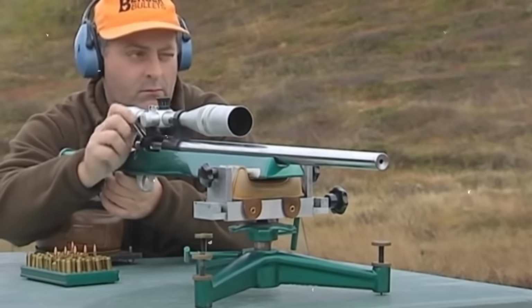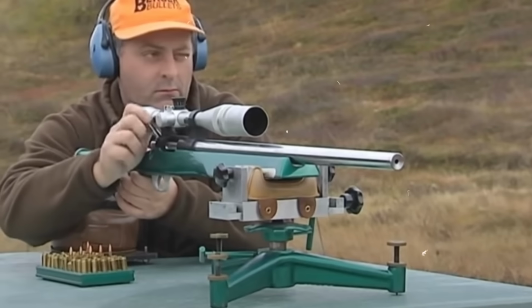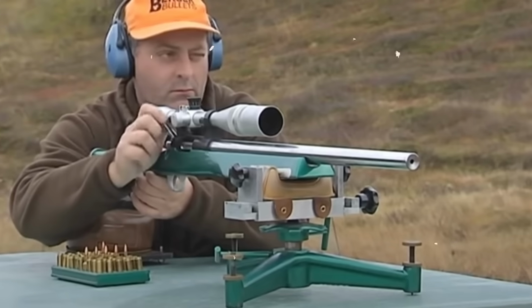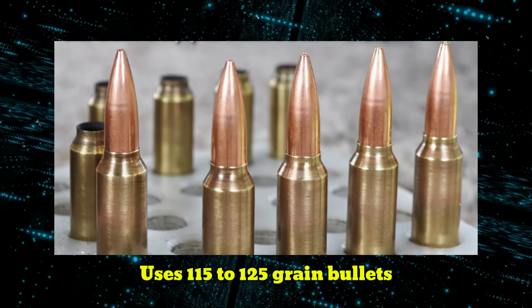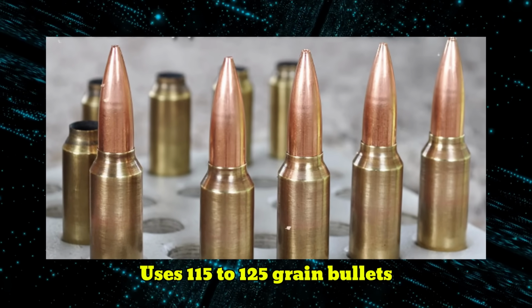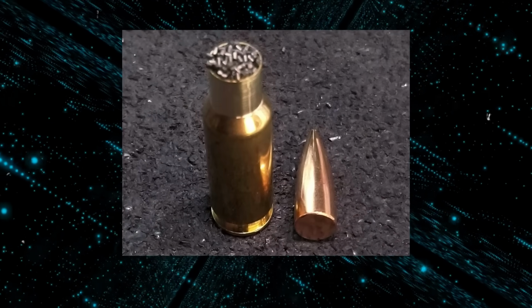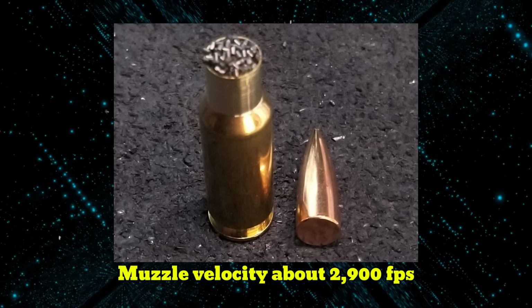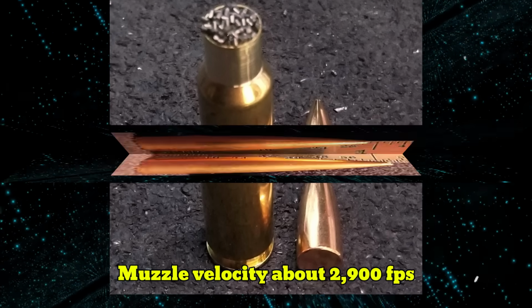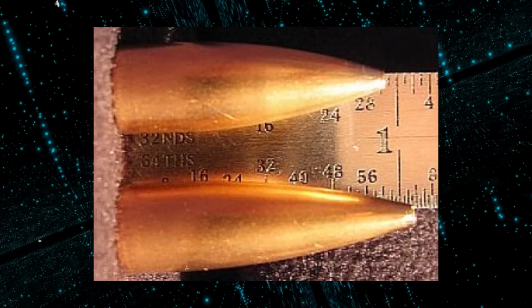This cartridge doesn't have the long-range power of larger magnums, but it more than makes up for it with its precision. In terms of ballistics, the 30BR typically fires a 115 to 125 grain bullet, which fired from a 22 to 24-inch barrel reaches muzzle velocities around 2,900 feet per second, offering stable, low recoil performance.